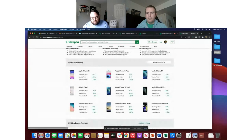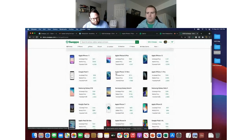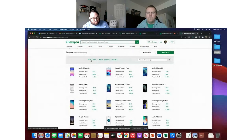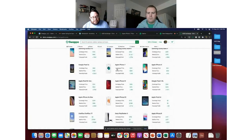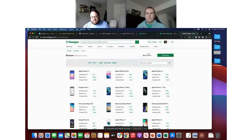And you can see, here's some inventory. If you want to dig further into it, browse inventory. And then we've got some different headings here that you can go to. But what I really want to focus on primarily is how to use this and how to get started. But if there are any questions that come along, we can move.